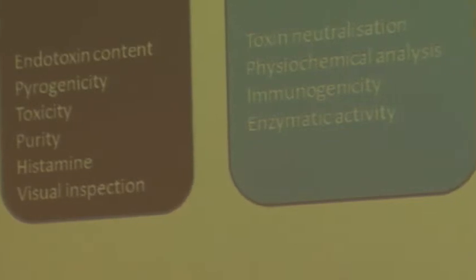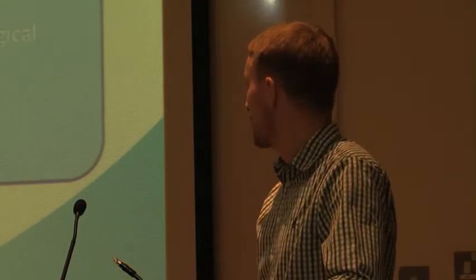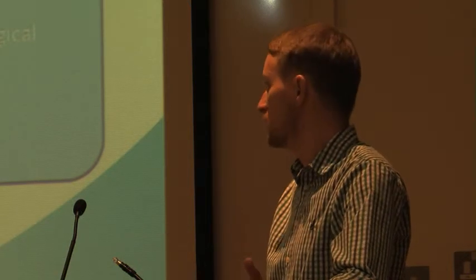So what tests do we actually do? As I said before, the tests are split up into identity, potency and safety. Identity is pretty straightforward, really. It's just making sure that what's supposed to be in the vial is in the vial. So this is done chemically or immunologically, where we have enzymes, antibodies which will detect what's in there and tell us what's in there. Potency is probably the most difficult for us to do.